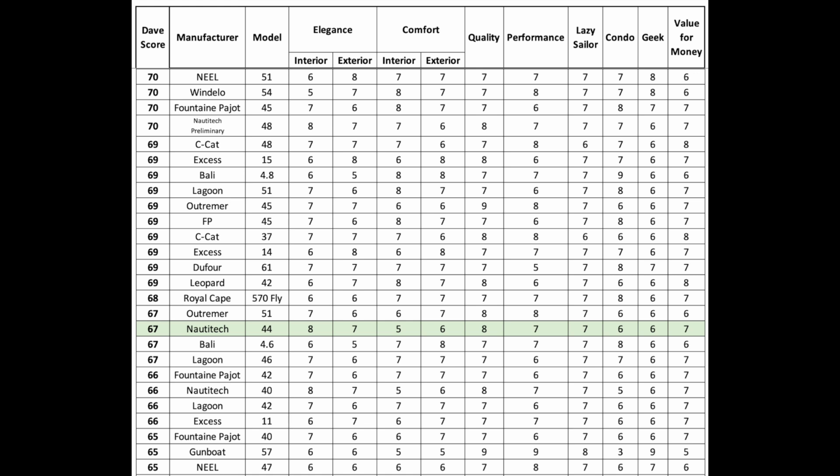Exterior is a 6. Quality is an 8. She felt like a very well-built boat. Performance is a 7. She does okay. Lazy Sailor, a 7. Everything comes back to those helms, and they got great visibility. Condo is a 6. She's just not big enough to be considered that way. Geek is a 6. There's nothing really innovative on here. And value for money, I'd put it as 7, as you can see compared to everything else.